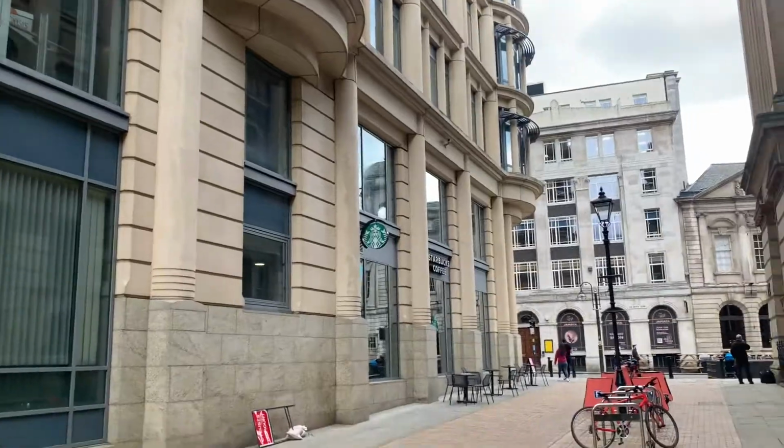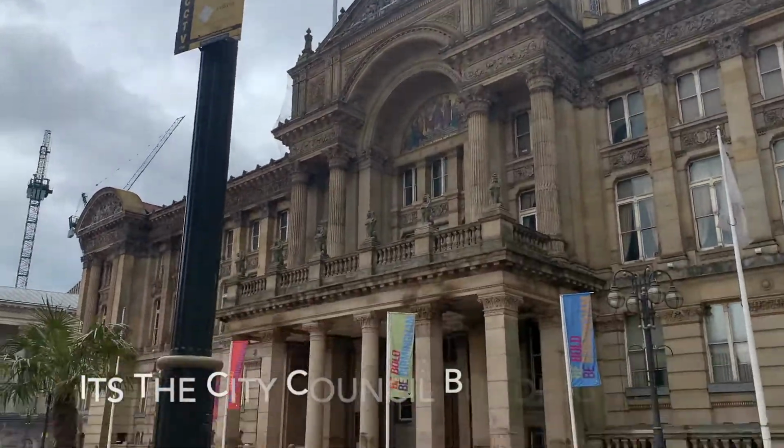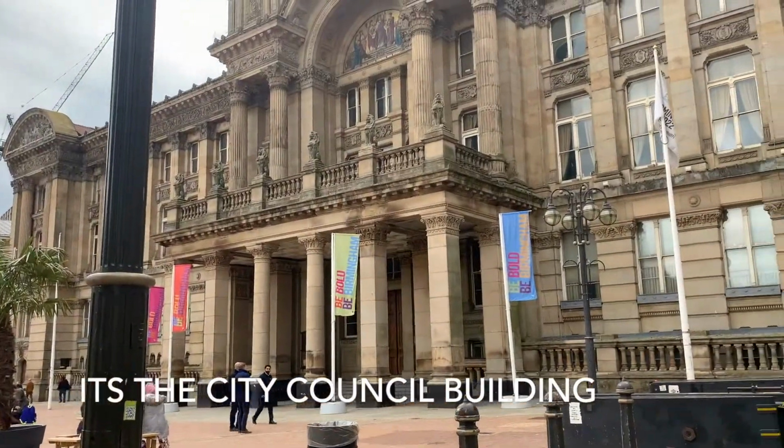This is a really fancy Starbucks. So I'm just going to walk over to the other spots now and get those last shots done and head home. I also thought I'd show you while I'm here. This is the Victoria Square Palace building thing. I know that's Town Hall. I will look up what this is called.